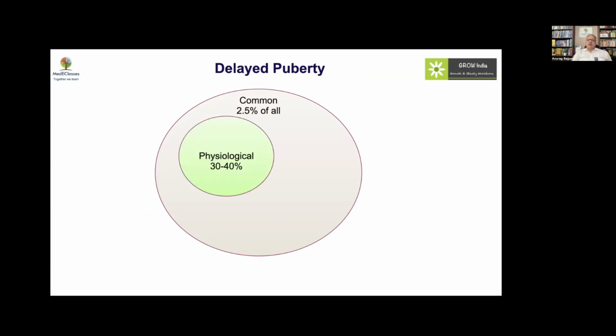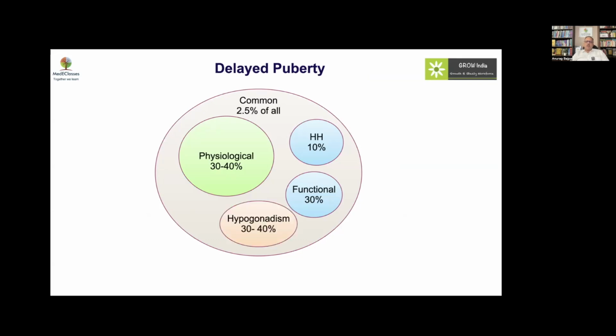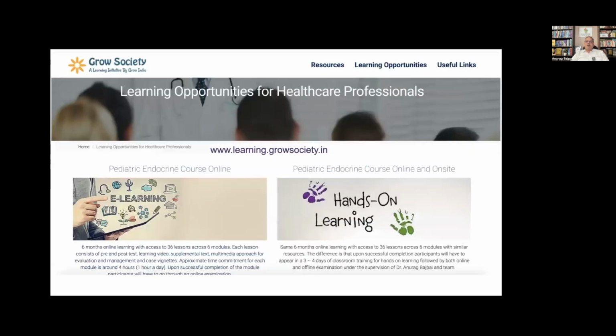As Dhwani was talking about, 30% to 40% may be physiological, but we can have other pathologies like hypogonadotropic hypogonadism, less common as compared to boys. Functional causes like malnutrition, systemic illnesses are more common in girls compared to boys. And of course, hypergonadotropic hypogonadism with Turner syndrome leading the list is definitely common in that regard. So our role is to not unduly investigate these 30 to 40% with physiological causes, but not miss these 60-70% who have a pathological cause.